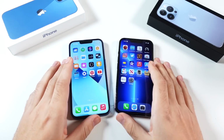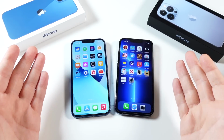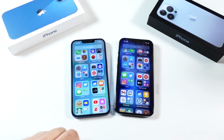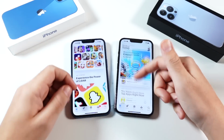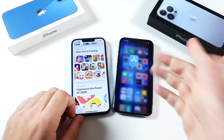So both IP68, both of them do have the Ceramic Shield on them. They're both very strong here in durability. Really, it's down to that one feature, and that is ProMotion. And some people say, well, it's more efficient with the battery. The 13's been pretty good on battery life as well. So again, do you want to pay the extra few hundred for that smooth factor? If that's you, go for it. You're going to love the 13 Pro.